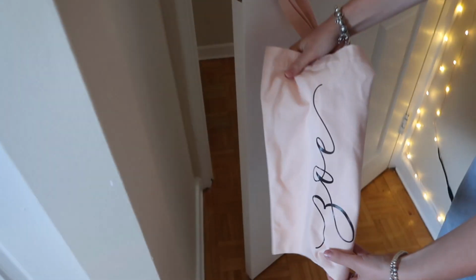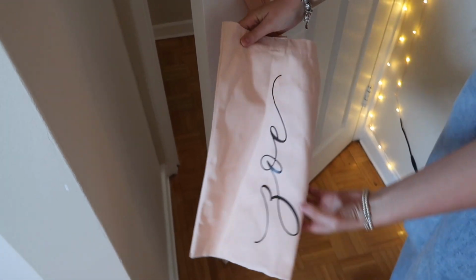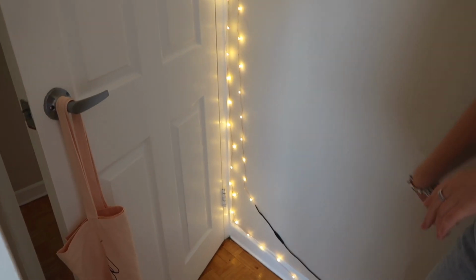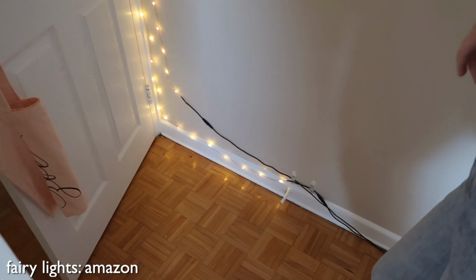So behind the door I have this little bag that says my name. I don't use the bag, it's just for decoration. I got it when I was a bridesmaid for my cousin's wedding. And then behind my door is where I hide the secrets of my fairy lights. So they're all connected here.